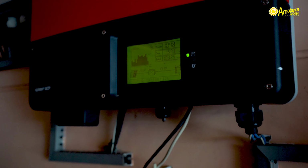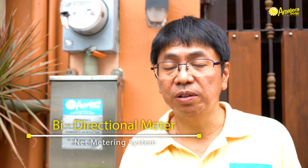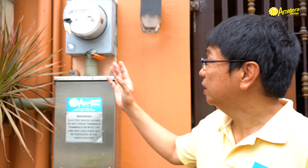So this house also has a net meter installed. It's called a bidirectional meter, and the meter can read power going into the house and out of the house. So when the power is going into the house, you get charged by Meralco. When the power is going out of the house, Meralco pays you back. So that's how a net metering system works.